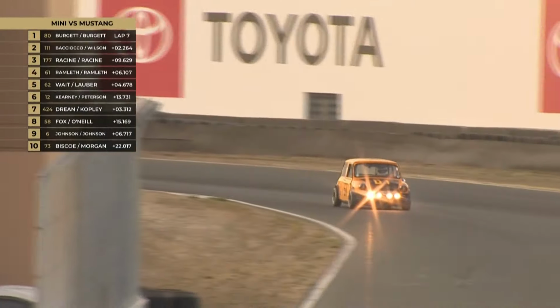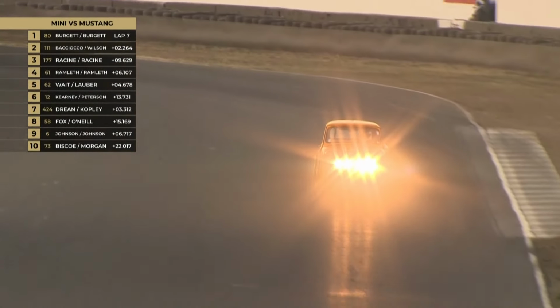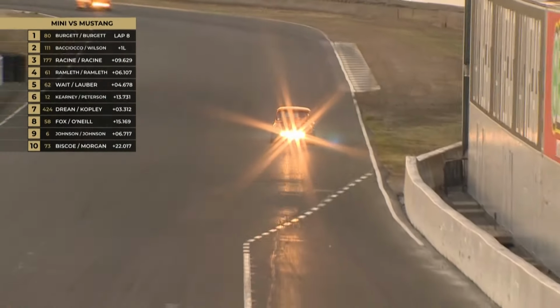Oh, that was a moment. Three wheels on my wagon for a moment. He just overcooked it going into the little chicane there. That's one of our pure racing Minis then, Oliver Ramlath at the wheel of that one, I think, right now, number 61. Looks great with the lights blazing.